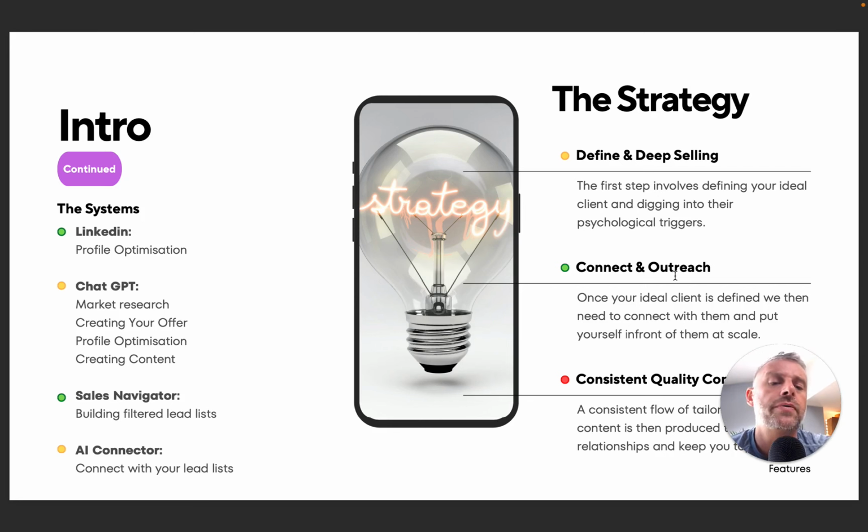So once your ideal client is defined, we then need to connect with the people, which, like I said, we use Sales Navigator for. It's a perfect tool for that. I used to use Facebook ads to find the people. Some of you may have used Facebook ads, where you target different interests. It's a similar concept with Sales Navigator. There are different filters in there, so you can really drill down on your perfect ideal client.